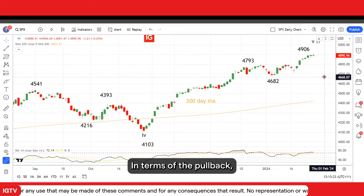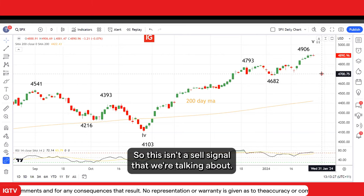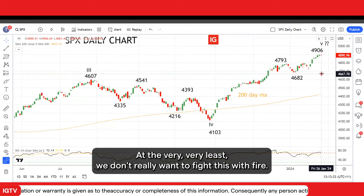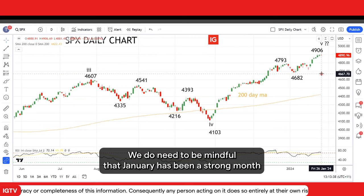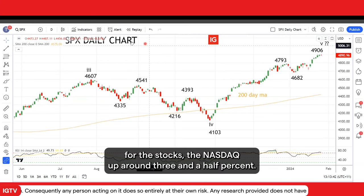In terms of the pullback, we're looking for a pullback of around 5 to 10% in the coming weeks. So this isn't a sell signal that we're talking about. It's just the fact that we are looking for a pullback at the very, very least. We don't really want to fight this rip higher. We do need to be mindful that January has been a strong month for stocks, the Nasdaq up around 3.5%.